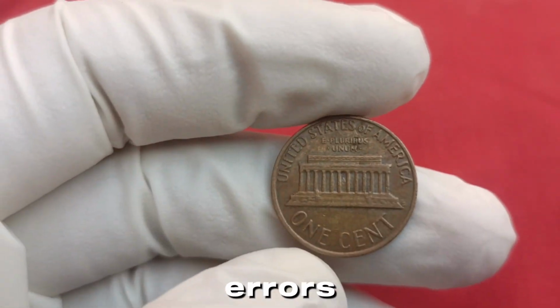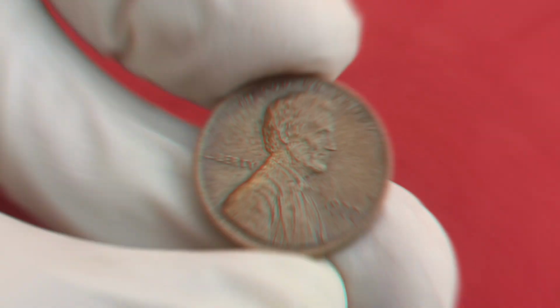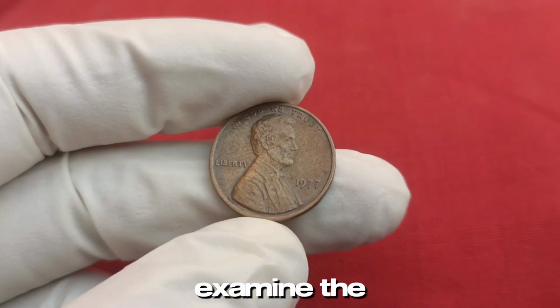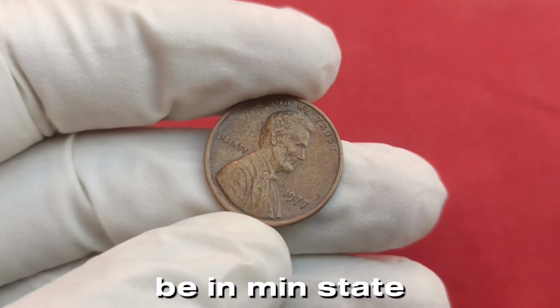Inspect for errors. Use a magnifying glass to check for doubling on the letters or numbers. Pay special attention to the word Liberty and the date 1977. Examine the condition. Is the coin shiny and free of scratches? If so, it could be in mint state condition.